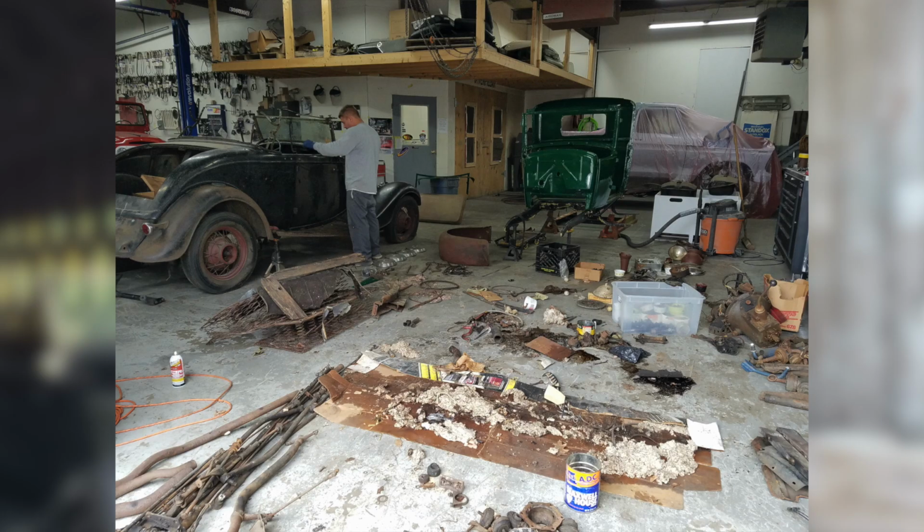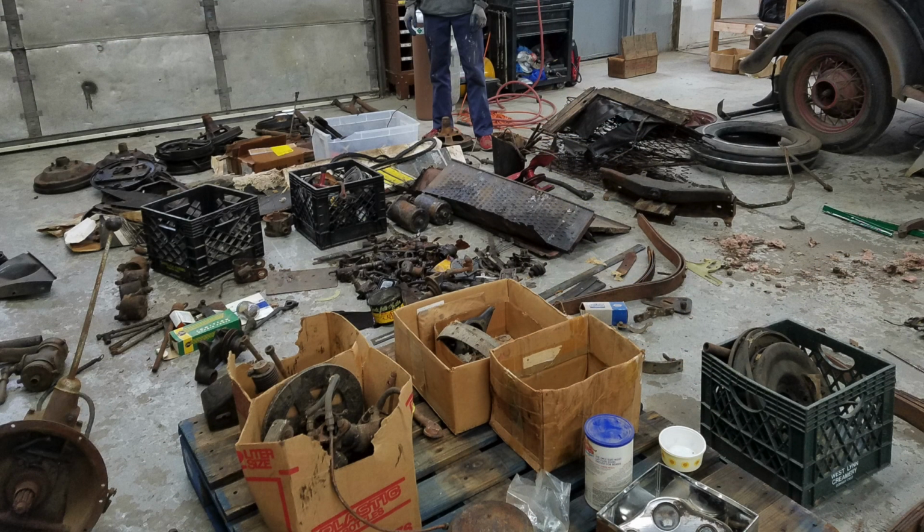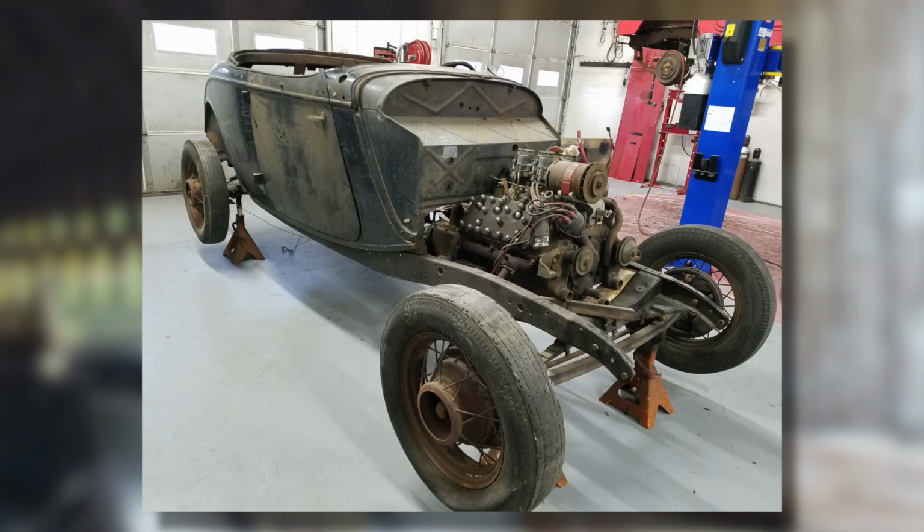When we picked it up, the vehicle had been taken apart and put into boxes and bins with three other Ford truck vehicles. We had to bring everything back to the shop and decipher what parts were from what vehicle. We did take the body back off the chassis.